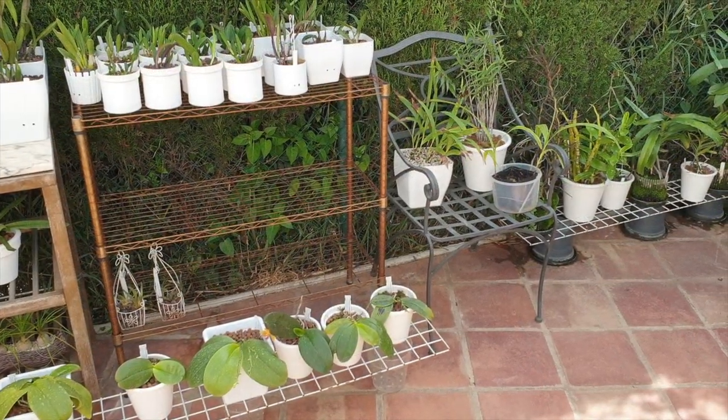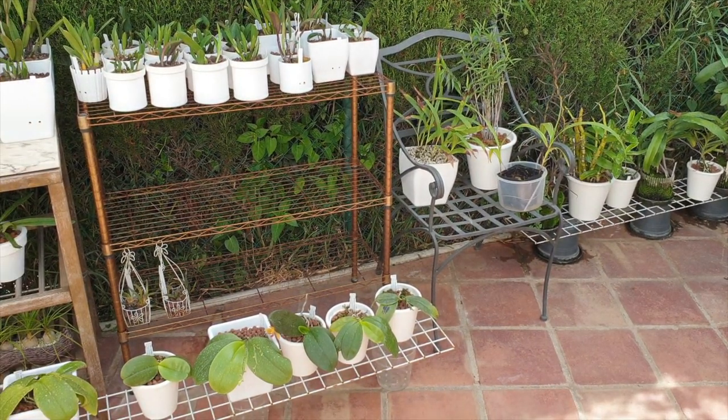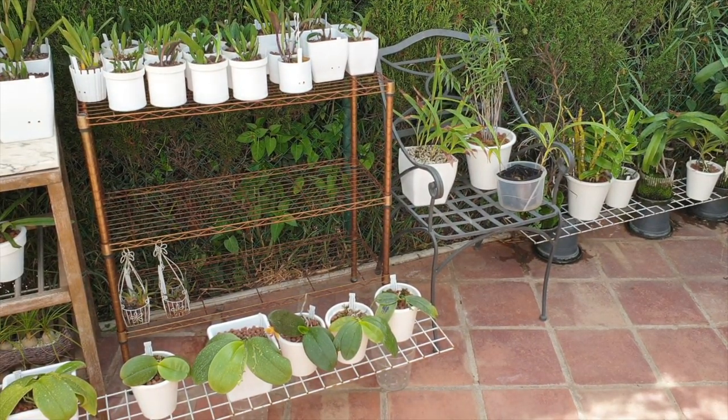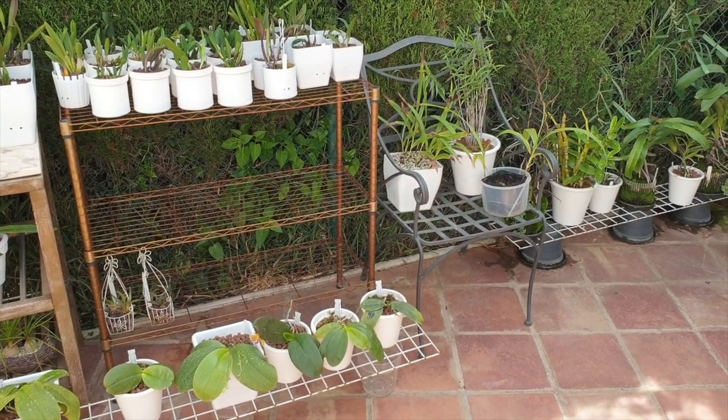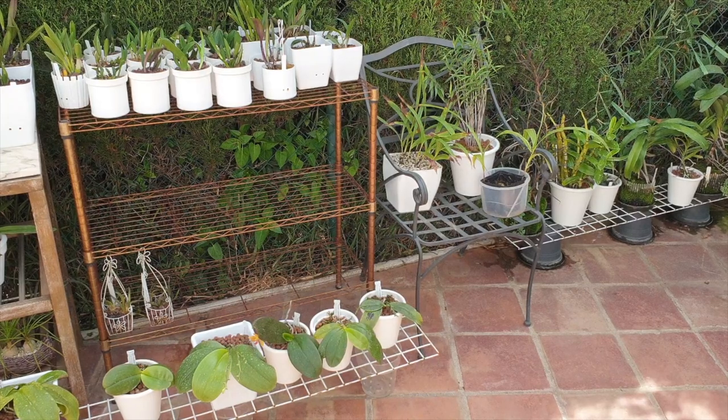So the blooming alley needs a reshuffle now as well, but I'll be working on that off camera. And if you're interested, I'll do another video explaining the logic why I have positioned orchids the way I have. That could be another Orchid Chores Diary video.